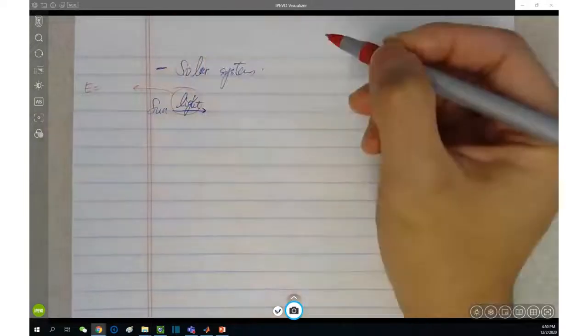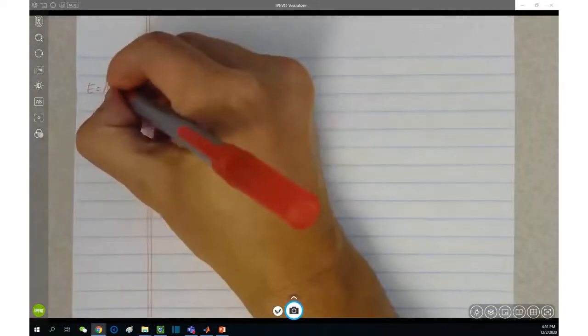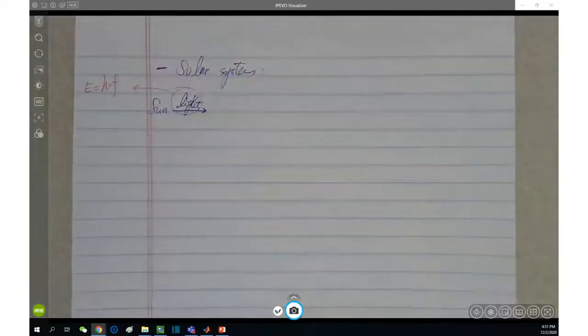Light energy equals what? Anyone knows? Something with lambda and the C. Well, close. That kind of answer is close. Energy of light is equal to what? It's equal to H times F. Who is H? Planck constant. Very good. Who is F? Frequency of the light.